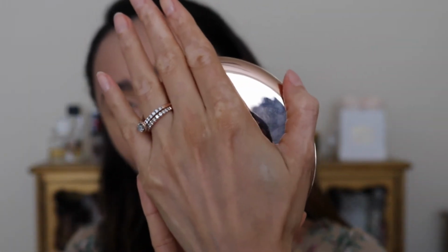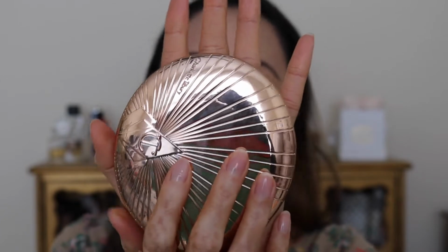It's a beautiful, beautiful rose gold oval packaging. Very, very stunning. And I got mine in the shade 2. So this is in the shade medium. It says it's a matte bronzing filter for face and body. It is a huge bronzer. So just comparing it to my hand, I don't know if you can tell right there. So this is very, very big and no complaints there.